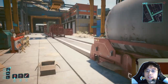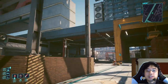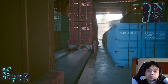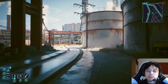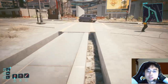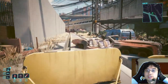Let me follow these tracks. I think I do. So these are Maglev tracks, right? There's still containers on these cars. If we come over here, I think there's a bit of a train station. Or maybe not. Maybe just like a train junction. Okay, there you go. This turns this way, following the train tracks. Back through here.